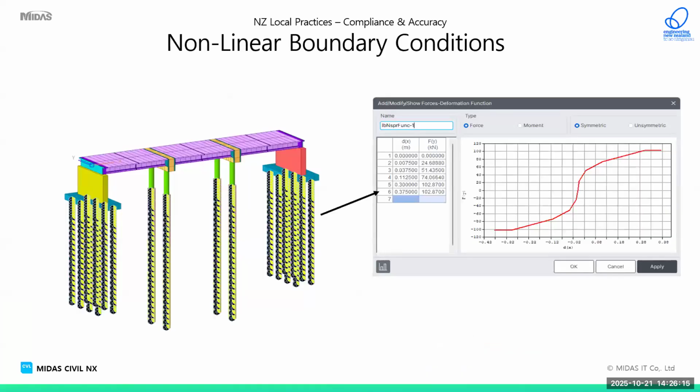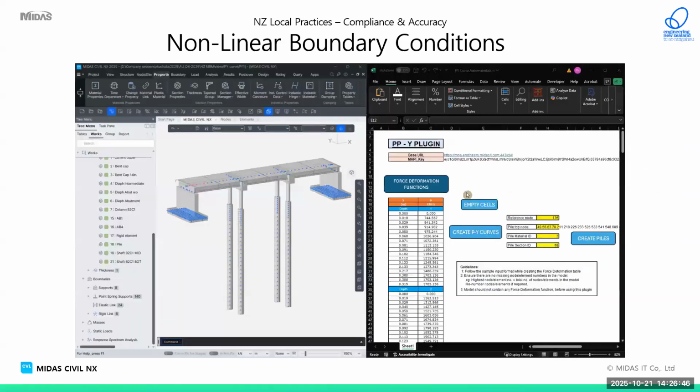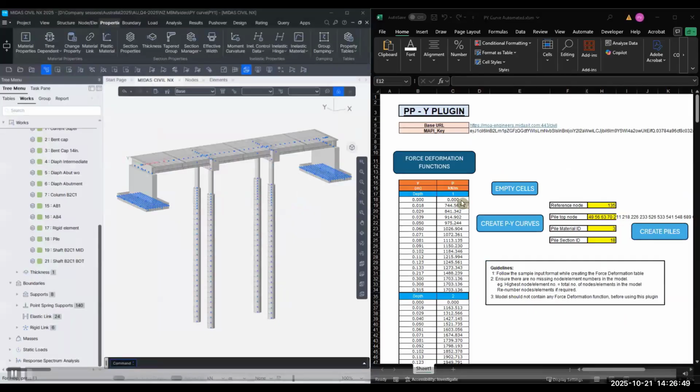Next up, non-linear boundary conditions. Especially in New Zealand, as opposed to Australia where linear conditions are used, non-linear functions are used to represent soil structure interaction. And yes, it is a very time consuming task. We receive the properties of these nonlinear functions in an Excel sheet. Then we define the graphs first, and then we define the springs at different levels of the structure. So for such scenarios, automation is already in place. Let us understand how this automation will work.